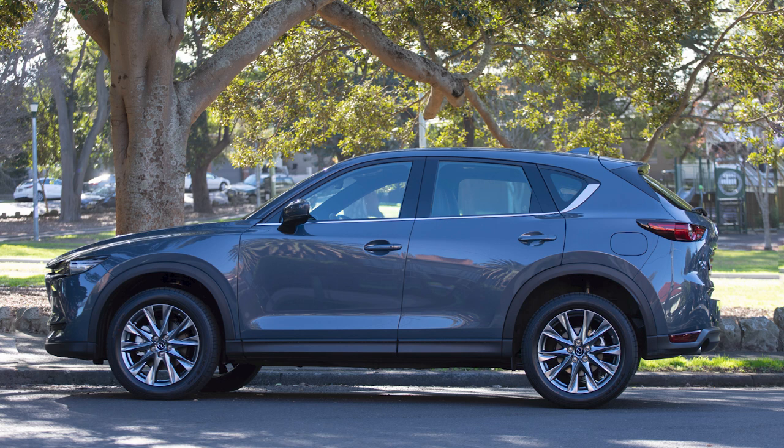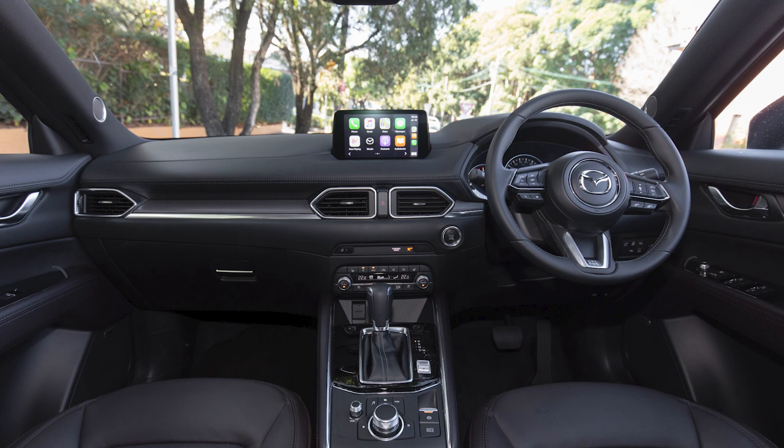The only thing I can say that needs to be improved is that Mazda do know how to do a brilliant interior, but I do think that the interior is starting to get a little bit old. The screen now is as tiny as an iPhone sitting up there on the dashboard.